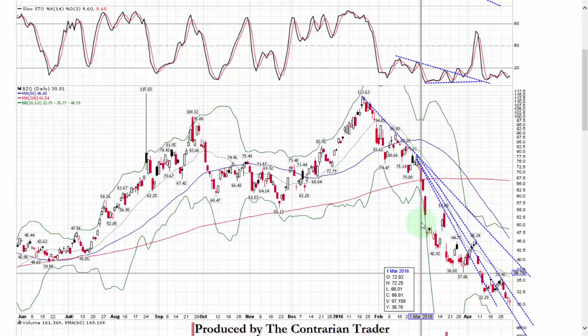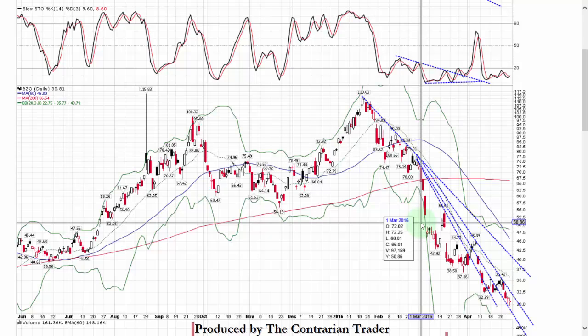So while early this week, I just went over the UUP, we know that the dollar is oversold. We might get a quick rally. That means you might get a quick rally in the BZQ, but I think that it will fail.